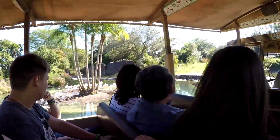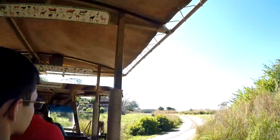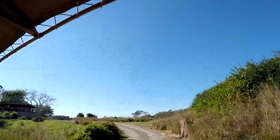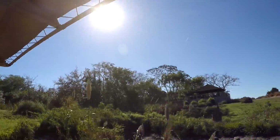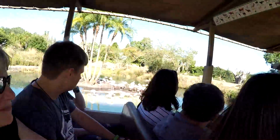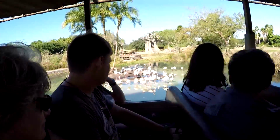These are greater flamingos. They have a diet of brine shrimp and other food that's rich in beta-carotene. After about a year of that diet, they developed the distinct pink colors we see today. A group of flamingos like that is known as a flamboyance.